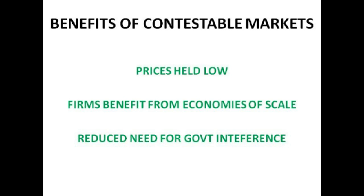Firms can benefit from economies of scale without increasing consumer price, because firms can still have very high levels of output, which can cut their costs. But because other firms could come in and produce cheaper, if the firm does have any technological advances, they're going to have to cut the costs and therefore cut the prices for consumers as well, which is great news for the consumers. And also, if we've got a contestable market, there's reduced need for government interference, because they'll probably sort themselves out to keep prices low, whereas a monopoly would just keep prices ridiculously high.